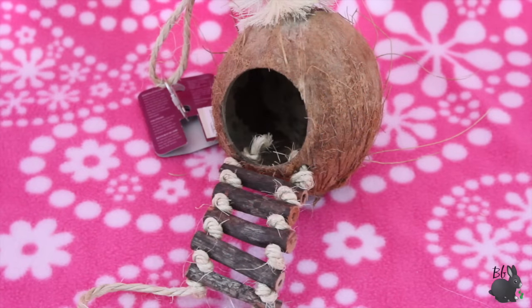And of course, a pet day wouldn't be complete without a trip to PetSmart. We needed to pick up some Oxbow guinea pig and rabbit food, and Mr. Beebe actually picked out this natural bird toy by All Living Things. It's made of like a little coconut house and then a little log bridge, and you can hang it from both ends. This would actually be great as a hamster toy as well.